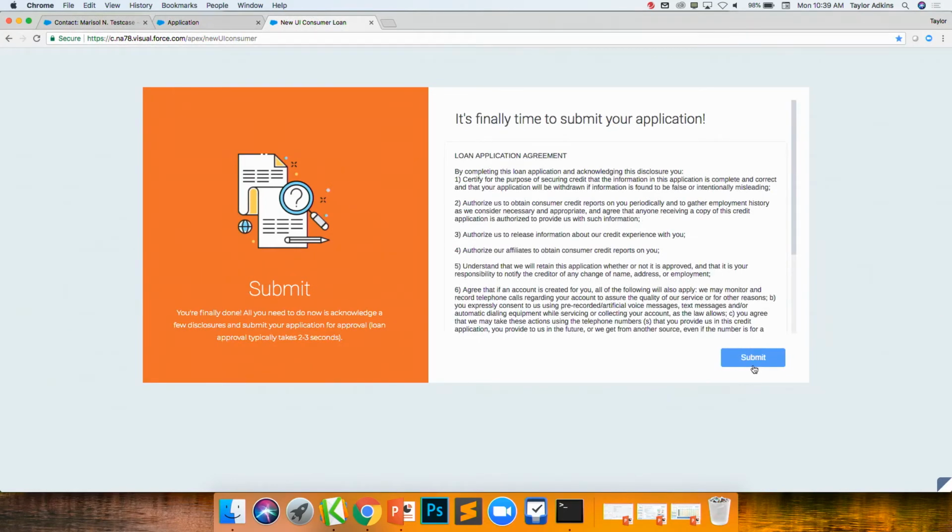Now I've reached the final step of the loan application process, but before I can submit the application, I'm required to acknowledge a series of disclosures. This is another feature of the CLS platform which enables financial institutions to define required disclosures and track and enforce borrower acknowledgement.